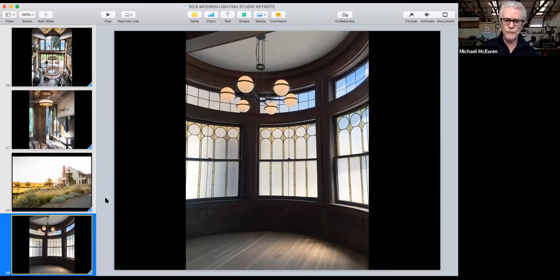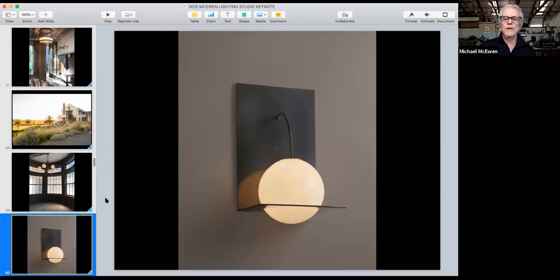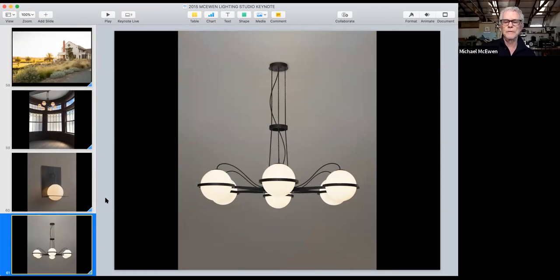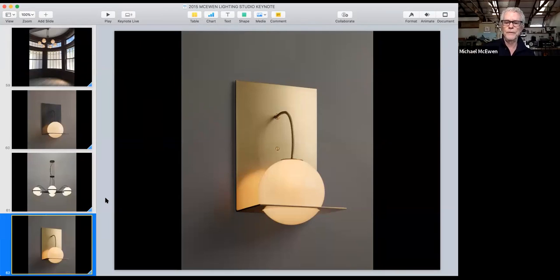I kind of took my cue from the stained glass windows and that arced array of glass. And this is the Quay fixture. And we did introduce it into our standard collection. And this is its companion wall fixture. So we use these 8-inch diameter opal glass spheres for the sconce and for the pendant. Different finishes.